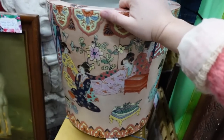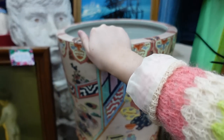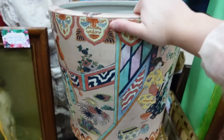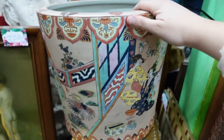I'm working on redecorating my dining room right now, and it's been a long process because I've just been holding off on finding the perfect pieces. And I love this pot. It's beautiful. This is $200 and I cannot spend that much money on a pot.